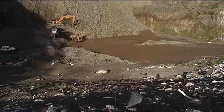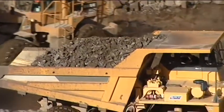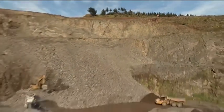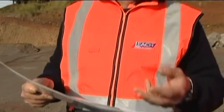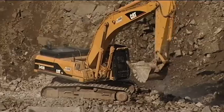Without the rock from quarries, we'd have no roads or buildings. There's a massive demand for aggregate, and every year, 11 tonnes or one truckload of it is used for every man, woman and child in New Zealand. The red represents what we're currently extracting. The blue is an overburden, which is a material that we don't use. It's not suitable for extraction, but it still has to be removed to give us access to the rock below.